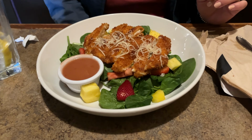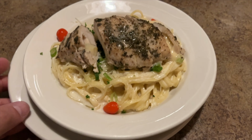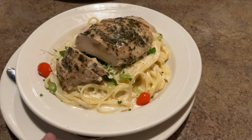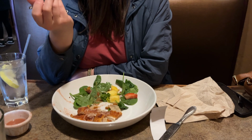Oh, Deanna got, is that the Parmesan crusted? Yeah, Parmesan crusted chicken salad with pineapple and strawberry. I needed something healthy. That's awesome. And then I got the chicken Alfredo, rosemary chicken Alfredo. It looks delicious. Look at that chicken, it's like oozing. I know, it looks really good. It's stuffed with Swiss cheese. How's that salad? It's good. Very fresh.